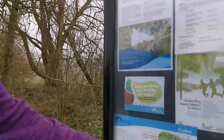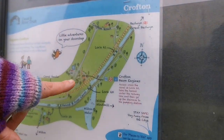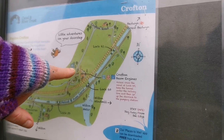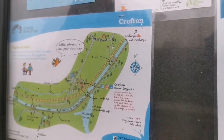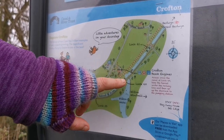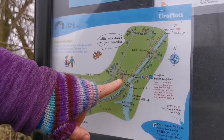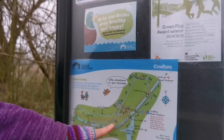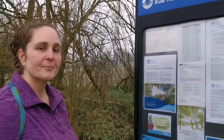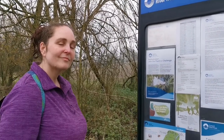Hi Peggy. So we're here, just coming up to lock 60, and there is Crofton Beam engines. Lock 61 is the lock we just went past. We are going to come here. You can see there's a little line there where it says Wilton Windmill, so that's where we're heading. But if you carried on, you then go towards Bruce Tunnel, which we'll show you on another day. Come join us.